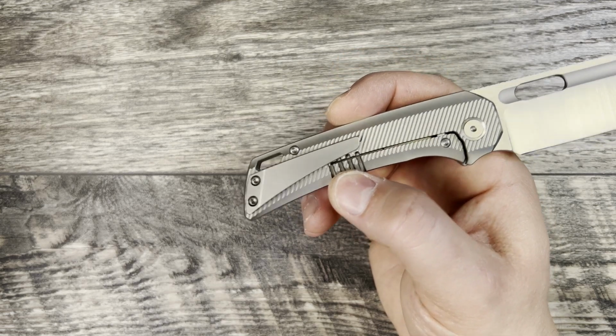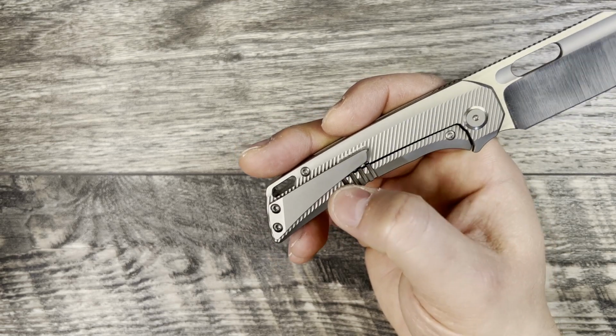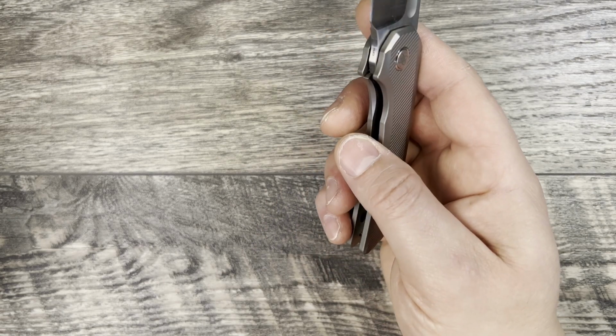And if you hit it at a little bit of an angle, which is easy to counteract, you just don't do that, right? Sometimes I find that I'm catching that a little bit on the pocket if I'm pulling forward too much instead of straight up. Access to the lock bar is really good on here.